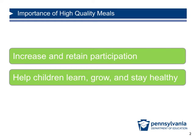The Summer Food Service Program and the National School Lunch Program's Seamless Summer Option were established to ensure that children continue to receive nutritious meals when school is not in session. These summer meal programs play a vital role in alleviating food insecurity and hunger, as well as helping children learn, grow, and stay healthy. Serving meals that are high quality is important for 2 main reasons.